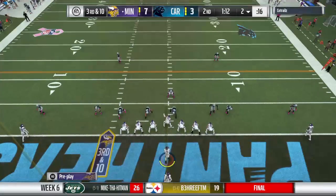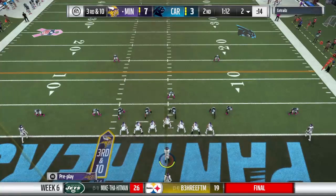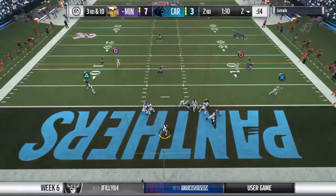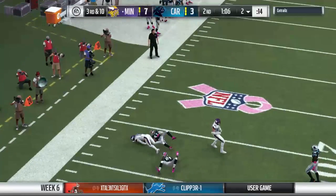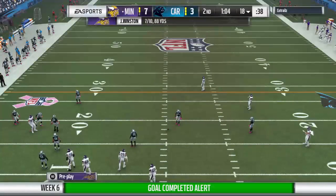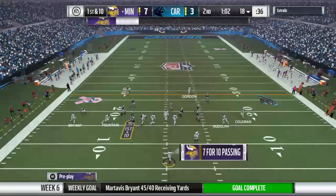It looks like, yes, it is 6 defensive backs on the field for Carolina. They're going with a dime set. Jameis to throw it. He completes it to Bryant. And he'll have the first down as he's up to about the 18.